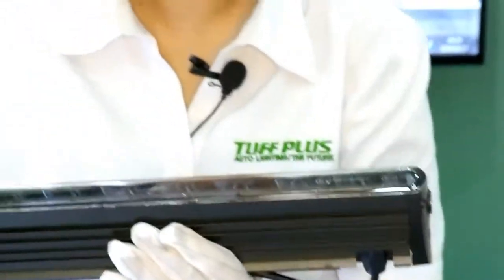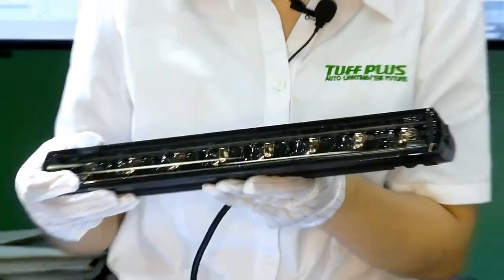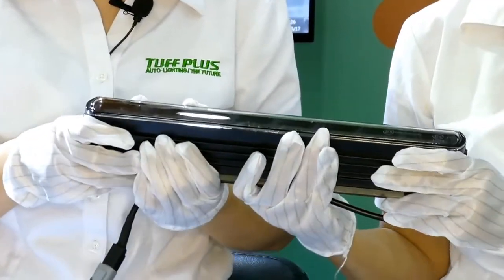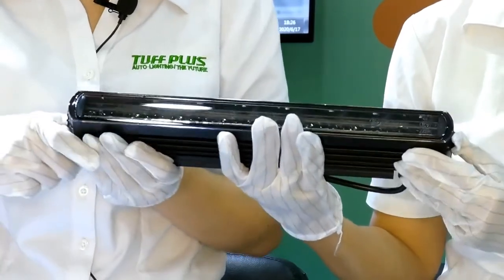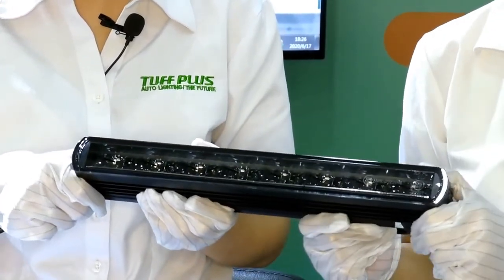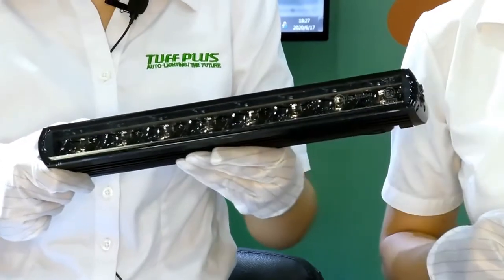And we have two models of this lamp, the 56 watts and the 80 watts. Yes, two. You mean we have two sizes? Models? Yes, two sizes. One is 14 inch for the 56 watt, and one is 20 inch for the 84 watt. Yes, the 14 inch is 56 watts, and the 20 inch is 80 watts.